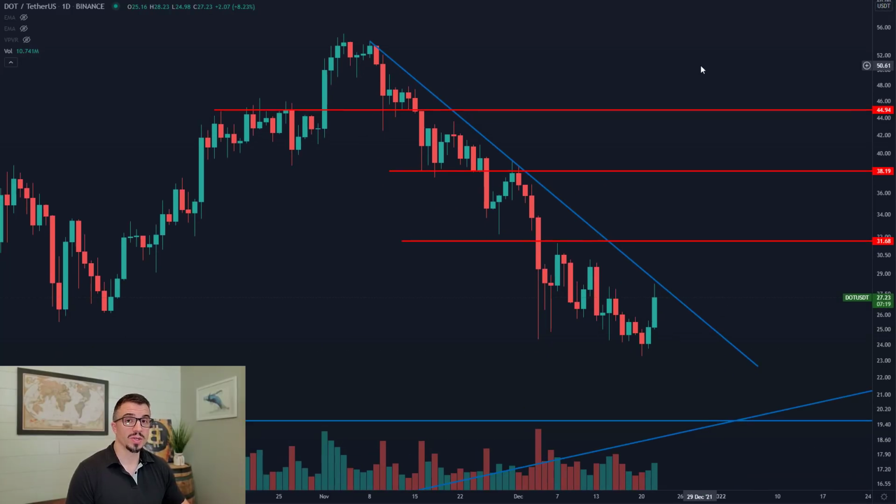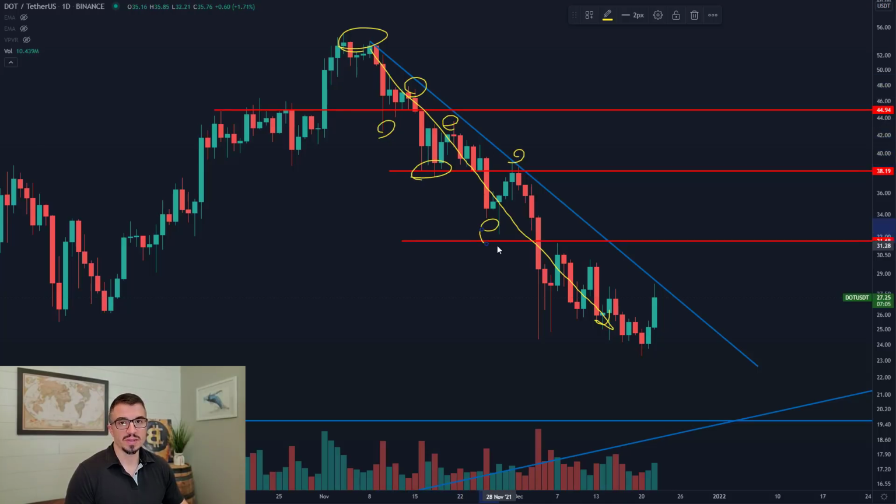Now, the alternative to that is if we see this market close above this trend line and then also start to carve higher highs and higher lows. That is going to be key for every market, because the only thing to reverse a downtrend, which is really just a series of lower highs and lower lows, is the opposite. So higher highs and higher lows. So we would need to see this market break the trend line, come up here, take out $31 to $32, close above that, flip it to support, and then move up toward 38.